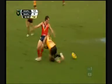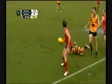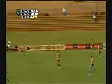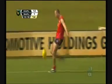Gee, clean possession's hard to come by at the moment. Finally, well, the foot was grabbed and Gum will take the free kick for South. Sheedy now on in turn to Panozzo. Panozzo goes down the outer side. Spot from behind out there is Tristan Gum, and the ball eventually able to be worked forward by South Australia.